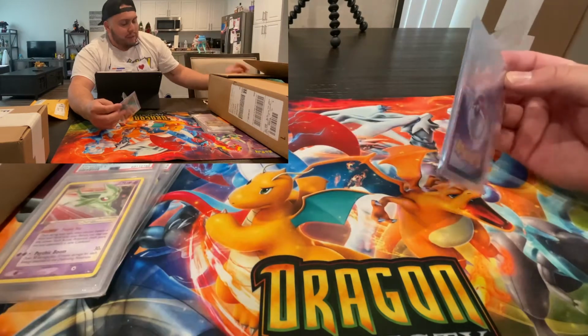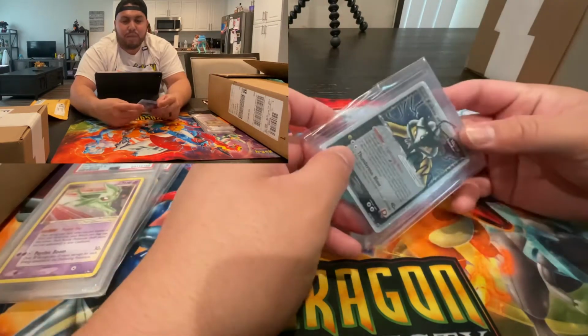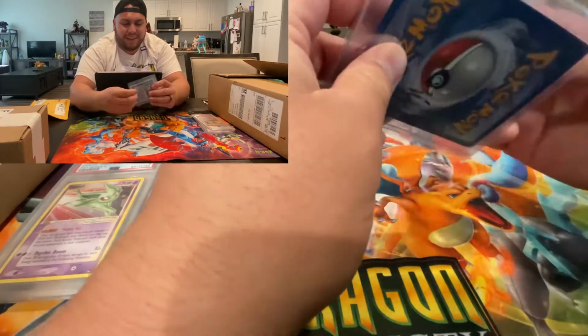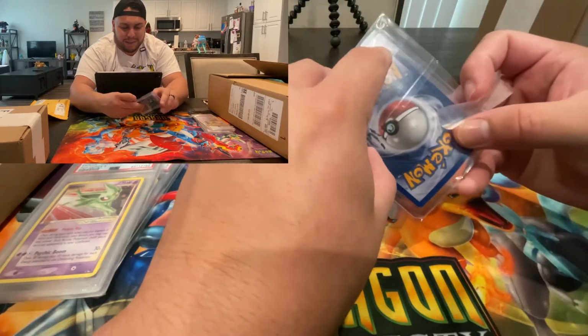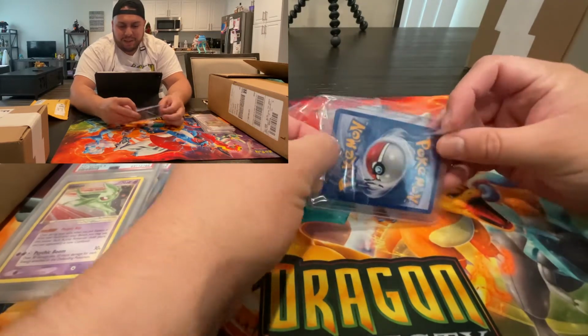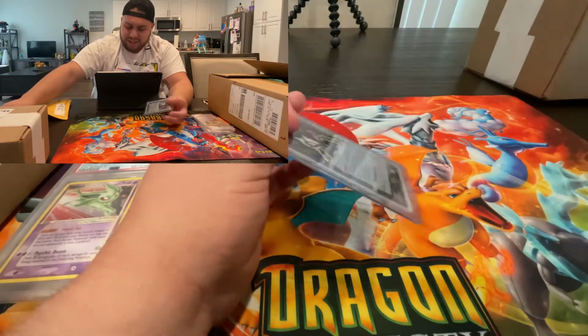Now, full disclosure, babe, if you are seeing this, I promise you, I got this before I said I'm going to cut how much I'm going to be spending on Pokemon, so I'm not guilty, I promise. So here we go. Let's get into this here.